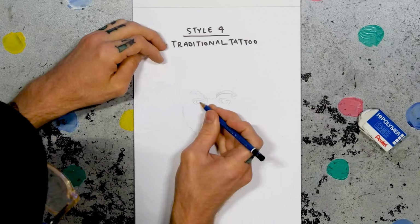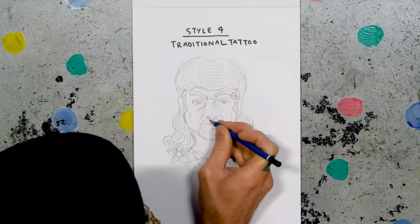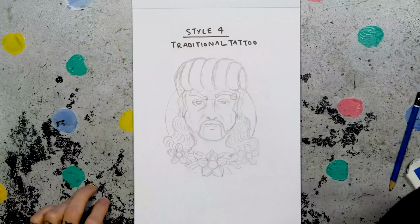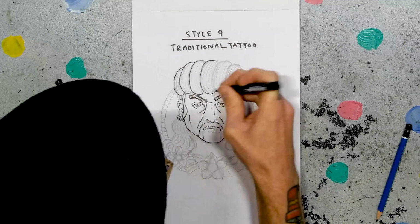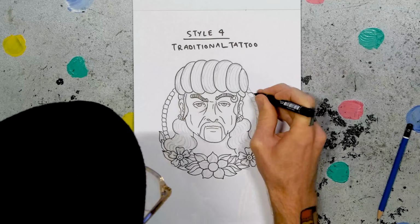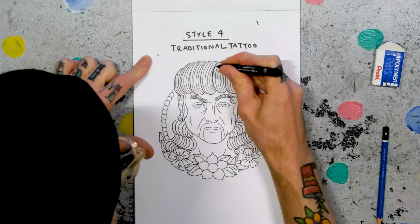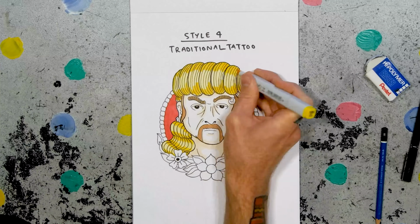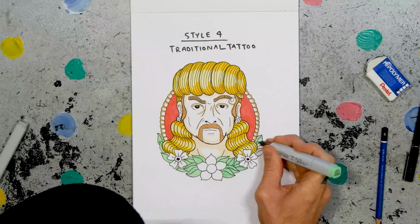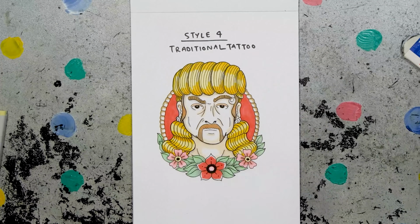Style 4, traditional tattoo. I'll start with his mugshot because I think that's the funniest place to start, and I'll simplify all his features. So his wrinkles will just be straight lines, his hair will just be straight curls. I'll put his mullet cascading in waves down the bottom and give him a rope ring around the edge to frame him. Maybe some flowers and leaves down the bottom. Color-wise, I'll leave a lot of space in the skin. Just add shadows, chuck in highlights on the curves of his mullet, big red background, bit of shading around the rope ring. That's kind of cool.